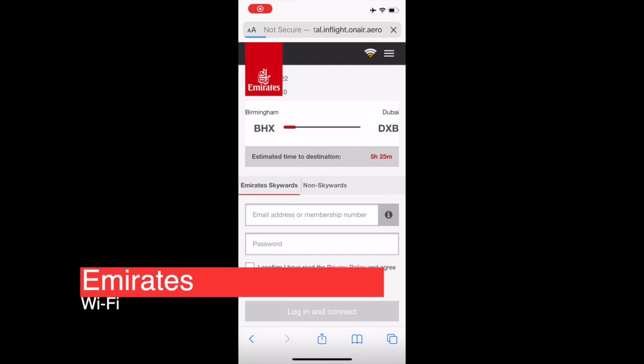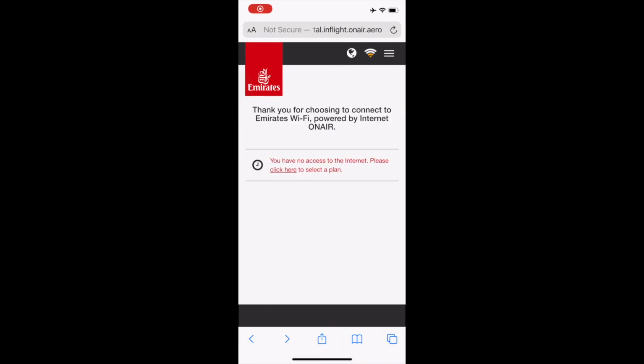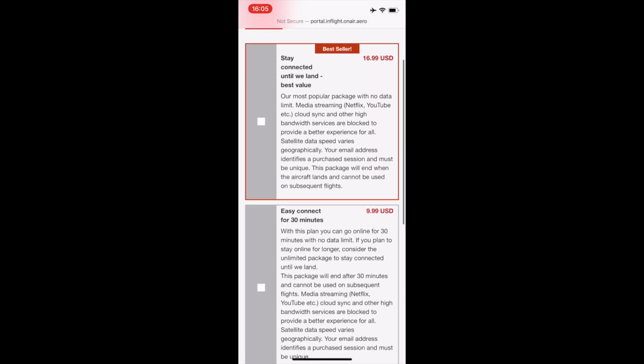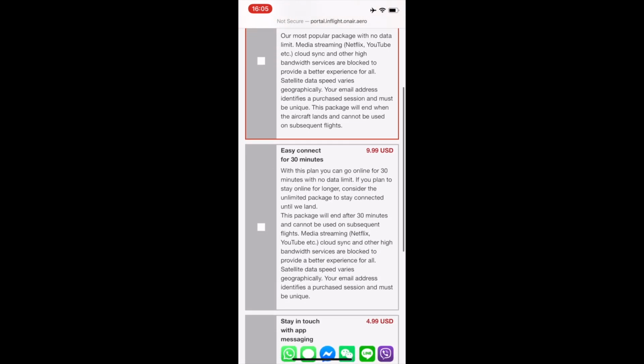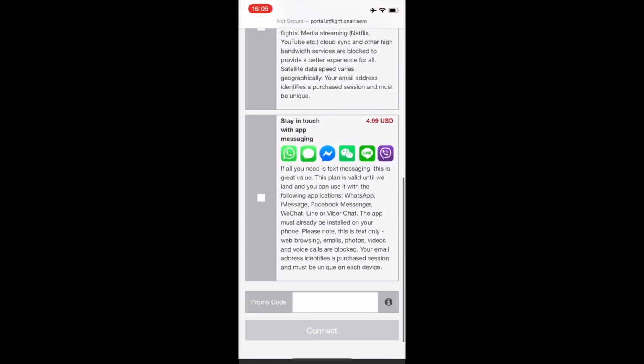There is Wi-Fi on board. The basic page does show you details of your flight and does allow you to log into your Skywards account. Pricing is reasonable for Wi-Fi. It's $16.99 for unlimited usage, although this does exclude any streaming services or high bandwidth content. You can also opt in for 30 minutes of unlimited usage for $9.99 with the same restrictions.